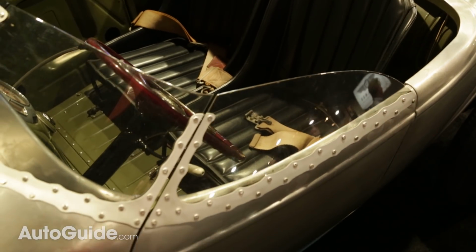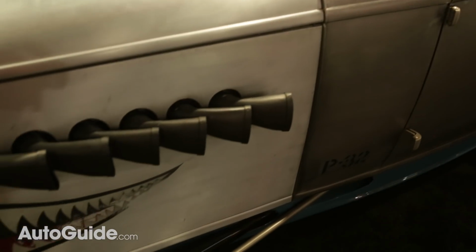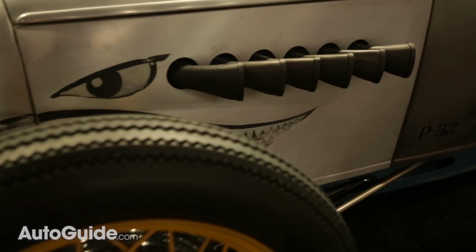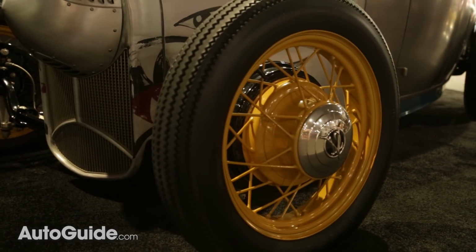But this is a wonderful looking little hot rod. Definitely envisioned as if World War II fighter pilots took their planes and turned them into cars after the war, and I think it looks fantastic. It's in a bare metal finish. This has a Zephyr V12.